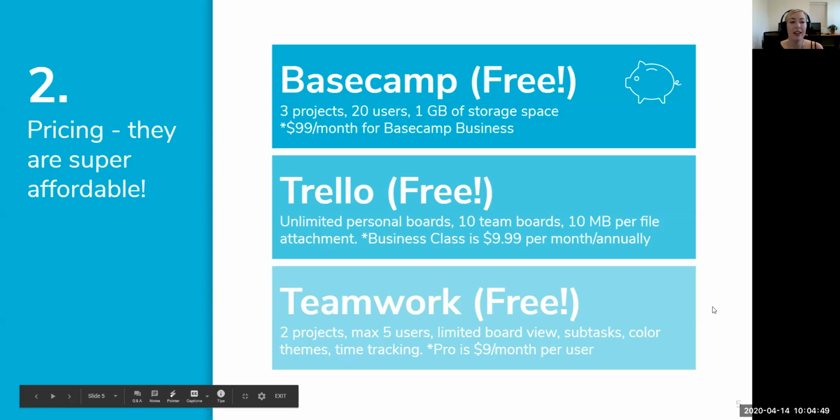Thank you. So pricing for Basecamp, which is the one that we'll talk about the most today, that one is totally free when you have 3 projects, up to 20 users, and 1 gigabyte of storage space. So they do give you quite a bit for free. My company actually has the paid version just because we have way more than 3 projects going on at a time. But for somebody who's a small business, you might not have as many. We have a lot of different clients, and so we have all of our clients organized by project, but maybe your company, perhaps you're updating your website. That could be a project that you put down there.